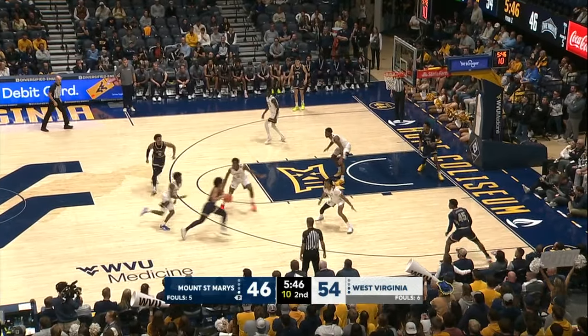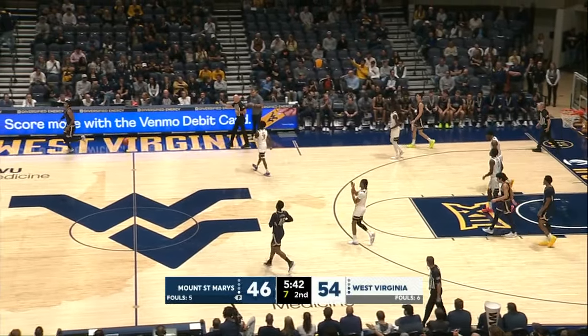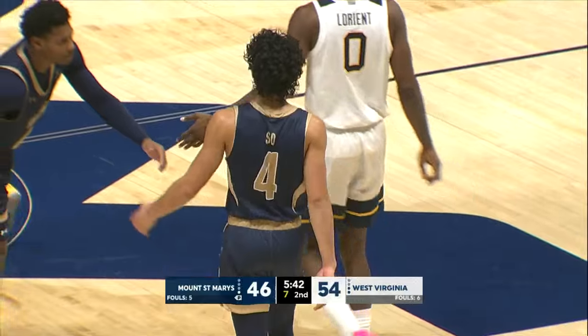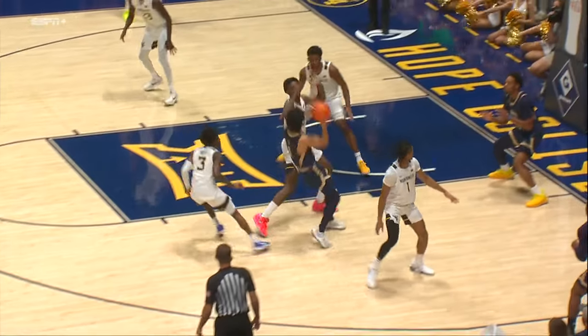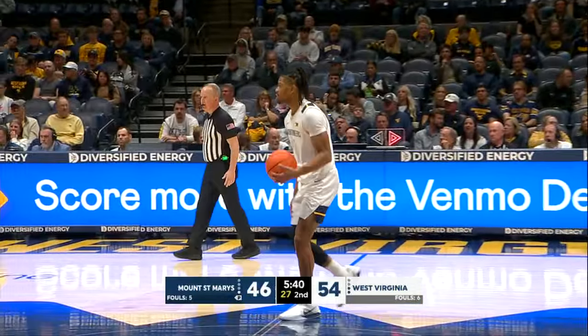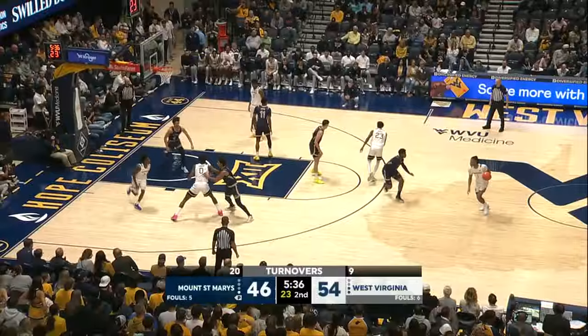8-point West Virginia lead. So attacking the hoop again, kicking it out to DeVoe. This time he can't connect, and it's another Mount St. Mary's turnover. Make it 20 turnovers forced by WVU. Well, you come into a hostile situation, you turn it over that many times and still only down 8 with plenty of time left. I'm telling you, that's a credit to the way they've played otherwise.